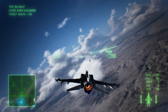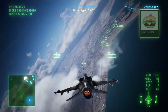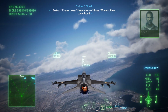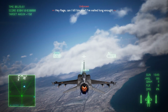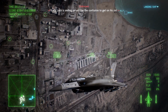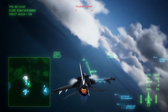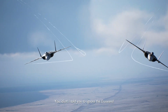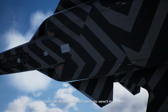I'll kill you. All aircraft be advised. 2 bogies on the approach. Aircraft type Su-47. Illusion doesn't have many of those. Where'd they come from? Hey, Rage, can I kill him now? I've waited long enough. Lady Luck is smiling on us. Use the confusion to get on his 6. Like a true villain, huh? I like the way you think. Who's on my tail? Taking fire. Ignore their illusions. Don't call me an idiot. I'd kill you if you were my brother.